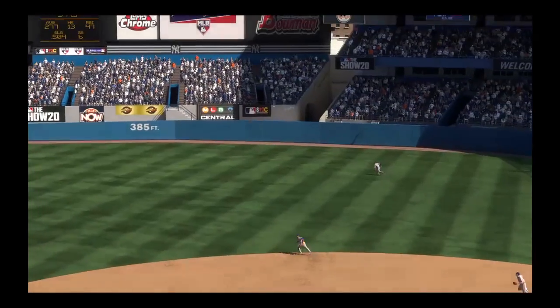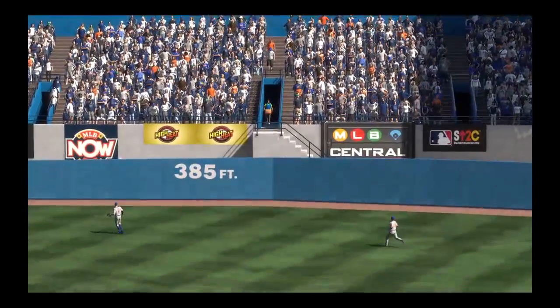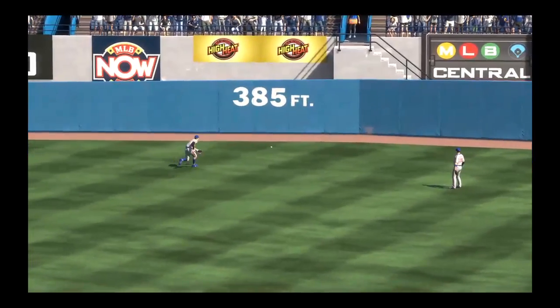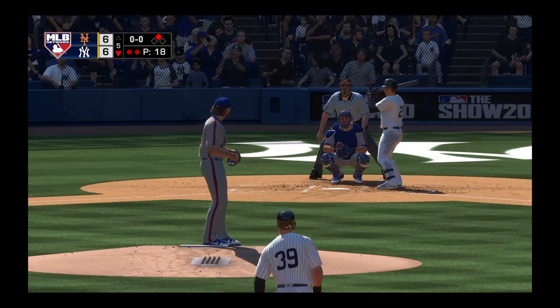Nice job there. Yeah, you've got to find a way to pick your teammates up when you're given the chance, and he doesn't try to do too much right here. He just takes what's there. Safely on second, and his buddy is high-fiving teammates in the dugout.